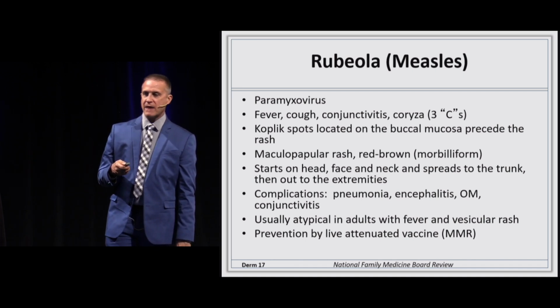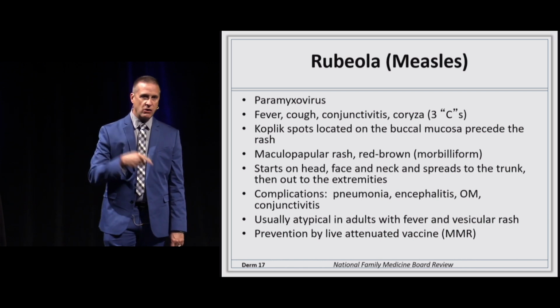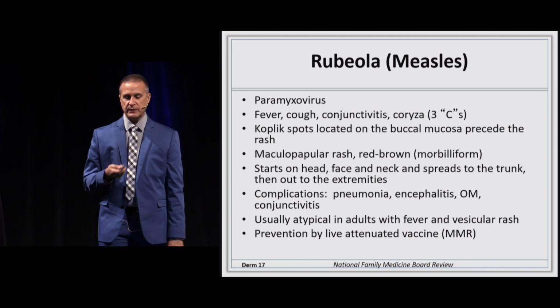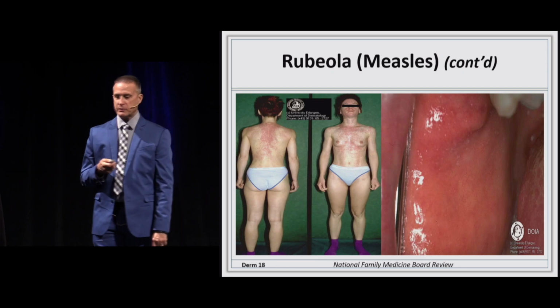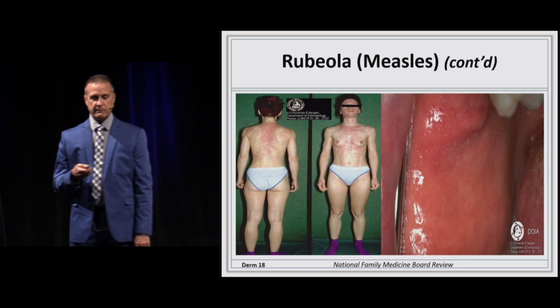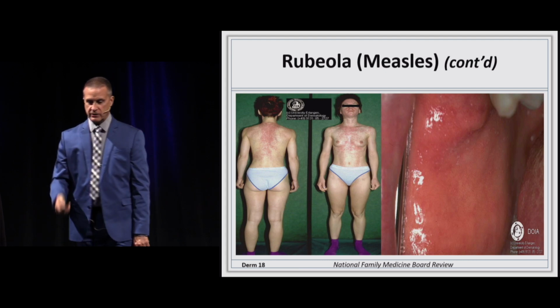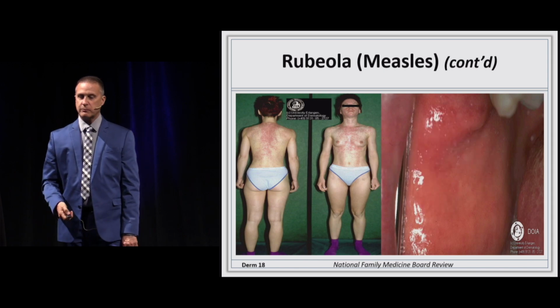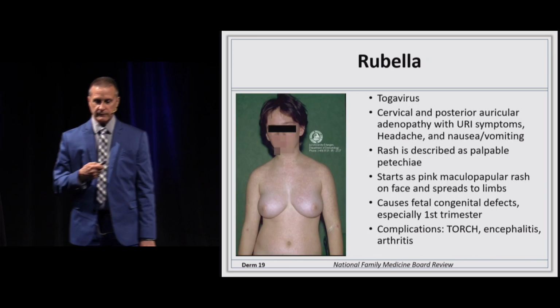Again, more problematic as you can get pneumonia, encephalitis. In adults, you can even get it atypical, and there's a vesicular form as well. Again, we prevent it if we give the MMR. Here's that morbilliform rash mostly on the torso, and you see these Koplik spots, which are these little areas here that aren't all that impressive, but they are pathognomonic for measles.